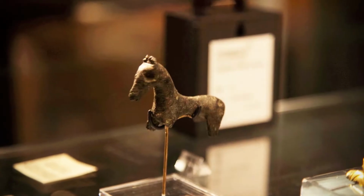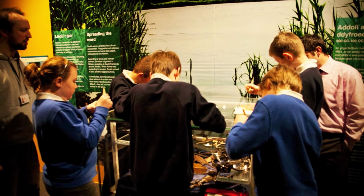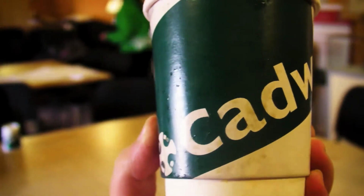Cadw was the best trip, you can learn loads. So just keep on digging till you find some bones. So dig, dig, dig, dig it all up, and Caroline will teach you loads.